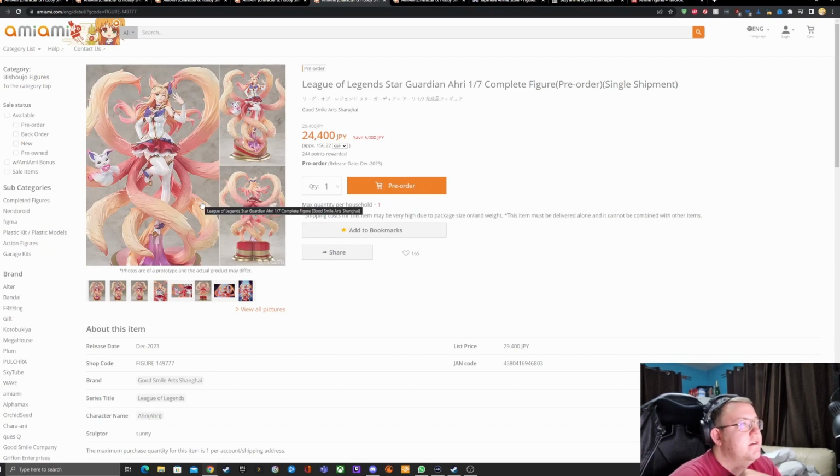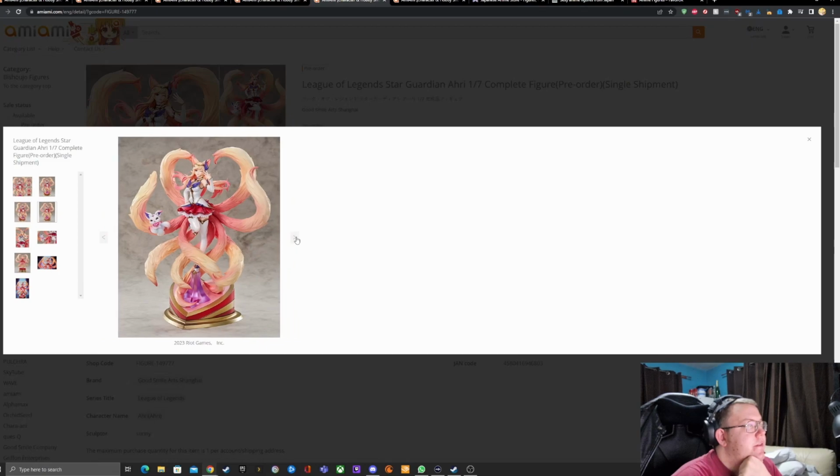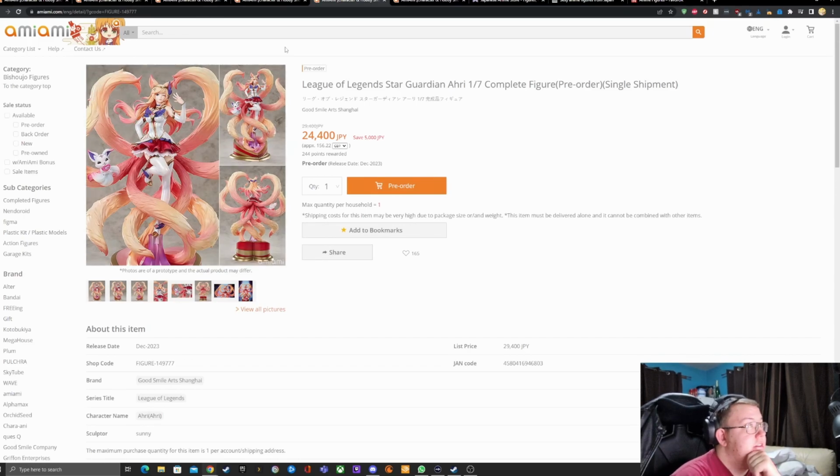Good Smile Arts Shanghai. Yep, this figure looks pretty good overall. The tails, gotta love the arts, the base as well, positioning her up quite high. I think she'll be quite big though, so shipping cost will be pretty big overall.